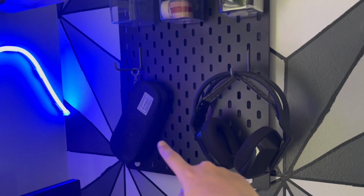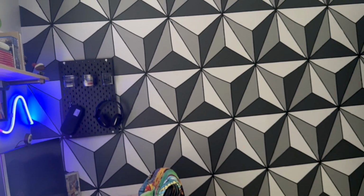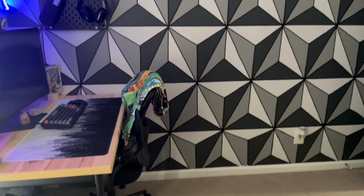This is just my pencil case with some markers. Also, this mural on this wall, my husband did, and it's supposed to look like Epcot, and he did such a good job. He freehanded this. Well, I mean, he used tape lines, but it's not a wallpaper, and a lot of people think it is.